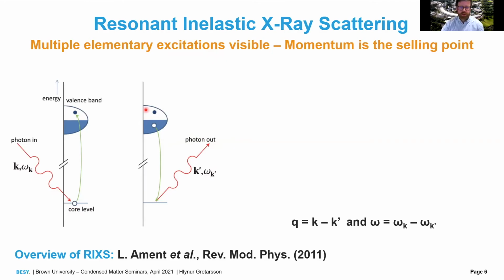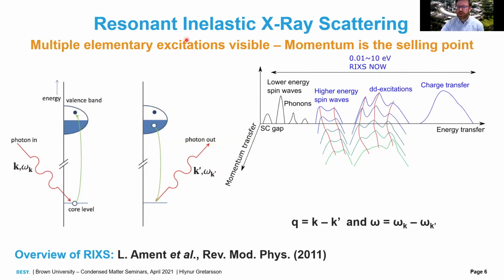So what is it that we are seeing with RIXS? Well, we can see excitations ranging from high energy charge transfer all the way to phonons or even the superconducting gap, like the ones in cuprates. What we are interested in, and what I'm going to be talking about for the rest of the talk, is actually the orbital excitations, sometimes also referred to as dd, and then magnetic excitations, spin waves.